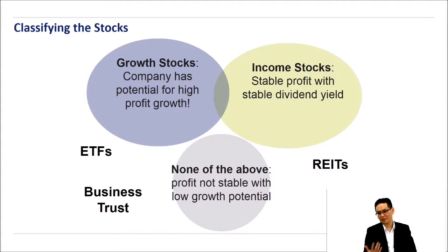There are actually some businesses whereby, because of the business model, I can't stress enough, the business model that we're looking at, their profit tends to be stable. One example I can give you is a transport company, like bus services. The number of people taking the bus every day is about the same. You cannot suddenly have a lot of people taking it or very few. About every day, it's about the same people taking the same bus. So in that sense, their profit is very stable.